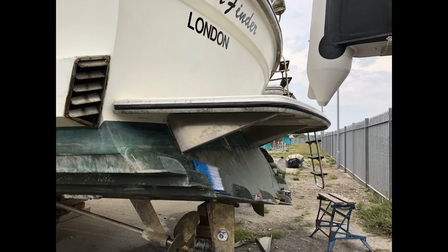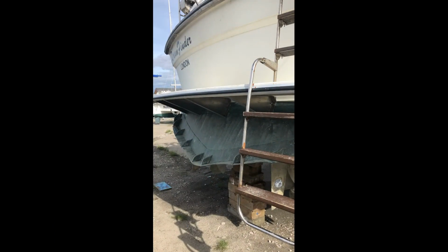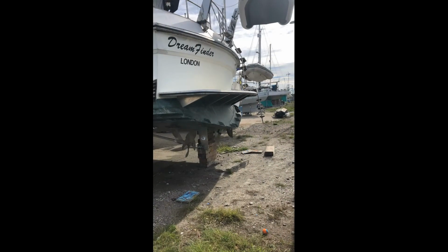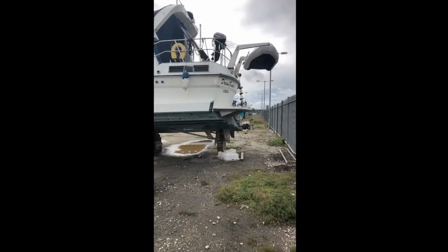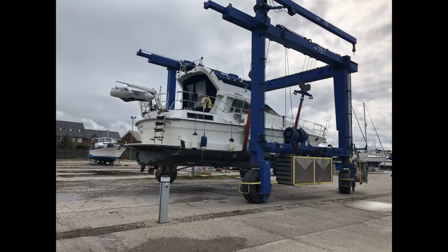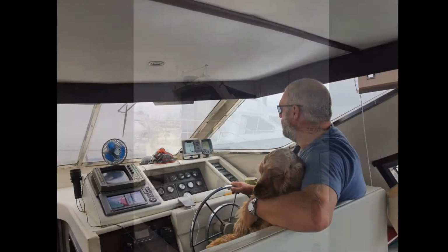We're now about to tackle the rear deck, which is leaking quite badly, and refit the rear cabin in preparation for selling Dreamfinder and moving on to buying a sailboat to realise my dream of retiring and sailing in the Mediterranean.